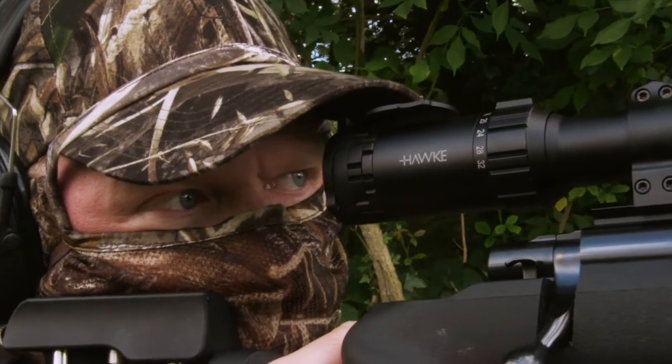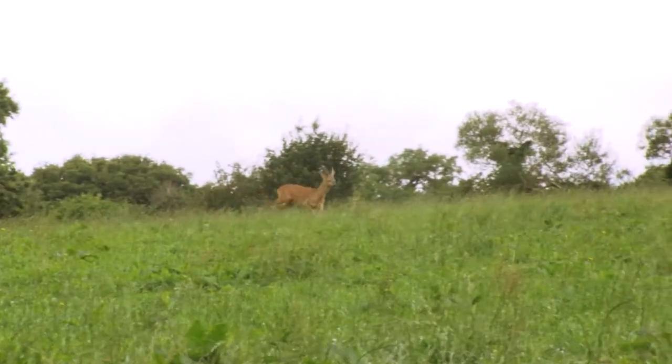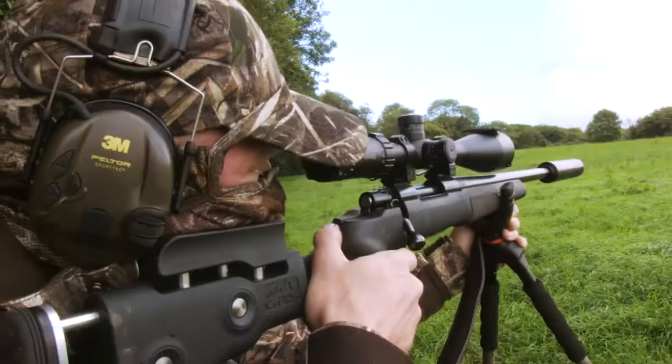As expected, the buck follows suit. I can immediately see that he's injured and take the shot as soon as he comes to a stop. There you go.